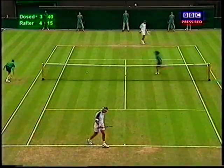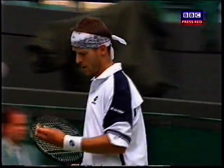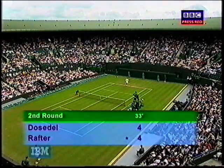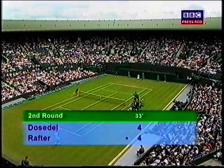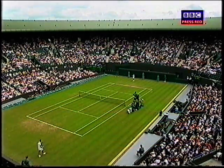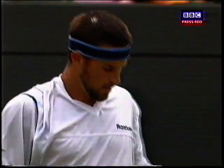Game, Dosedel. Very comfortable from the back, and very aggressive as well. Not allowing Rafter to get on his front foot, which of course is where Rafter wants to be. Rafter most comfortable at the net, looking to get in as soon as possible.